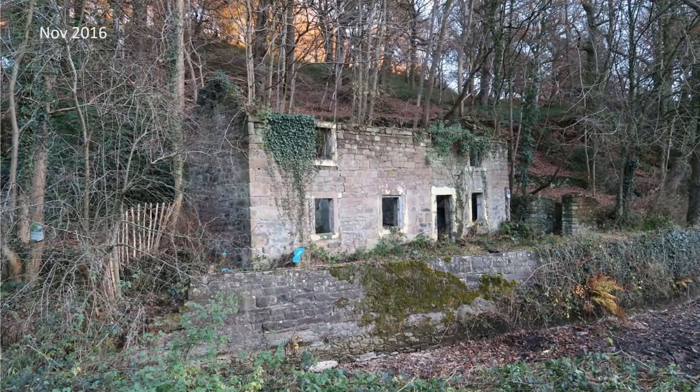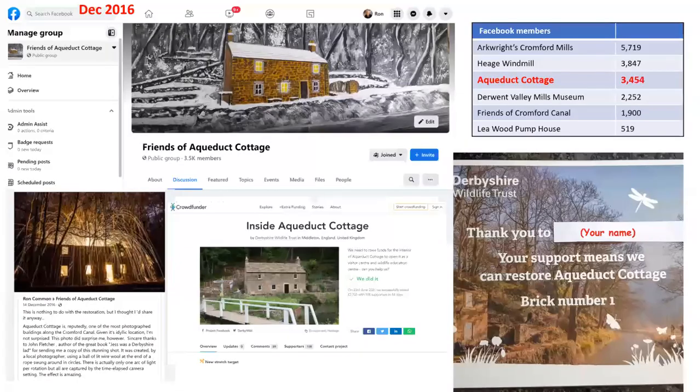So that's when I had the inspiration to start the Facebook page so I could actually feed back some of the information that I was aware of. And on the 8th of December, 2016, the Friends of Aqueduct Cottage was born. And what a good decision that turned out to be, because the story of this restoration really grabbed the imagination of people, not just in the local area, but around the world.